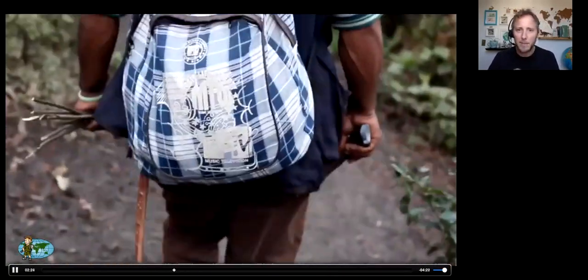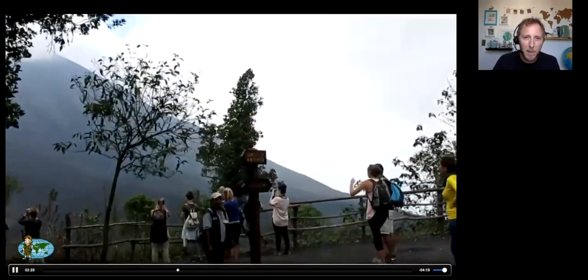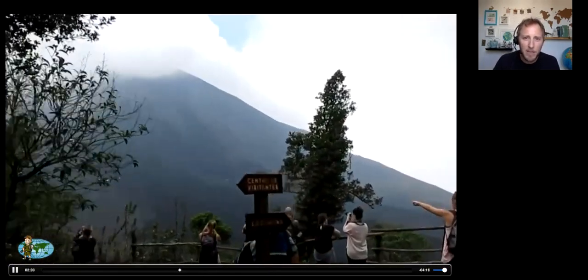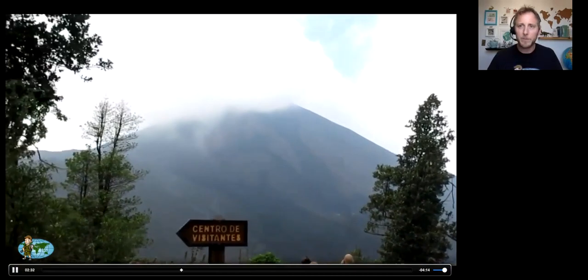Now, after a little over an hour of hiking, we finally come out to the rim of the lava fields, and we get to see Pacaya. Now, Pacaya, if we look up at the volcano, I'm going to outline the cauldron for you. So that's this right here. And so there's lots of fumes coming out of the cauldron up top, and also it's kind of a hazy day. So we'll get some better shots of Pacaya, don't worry.